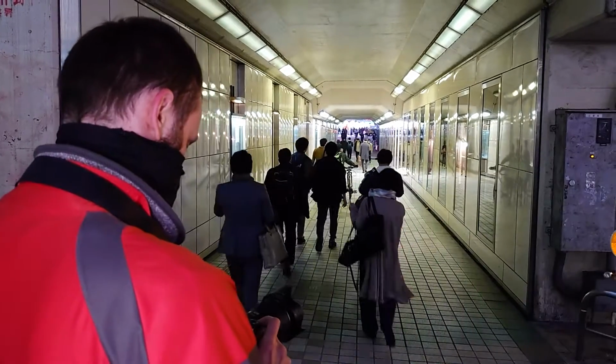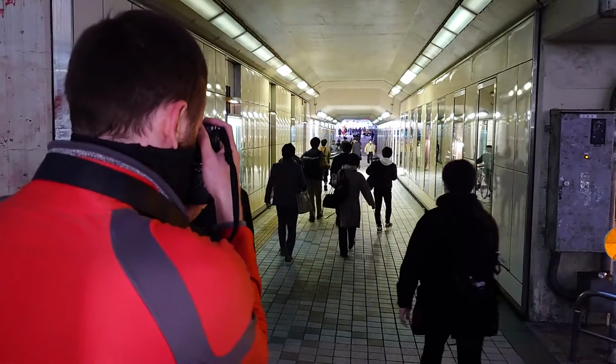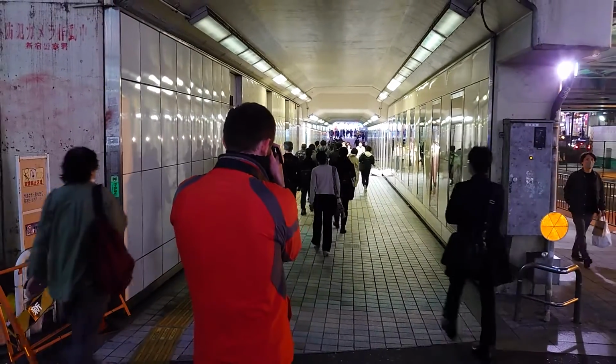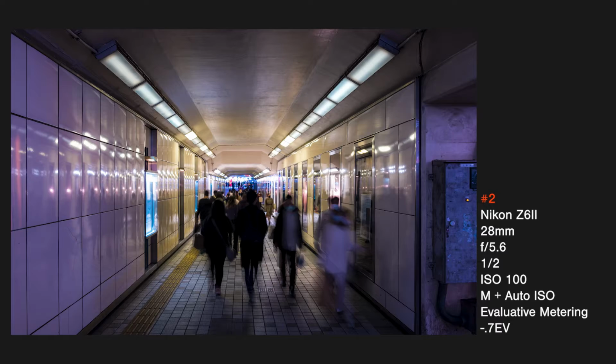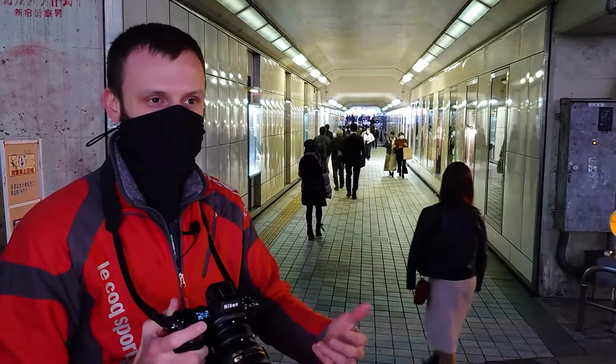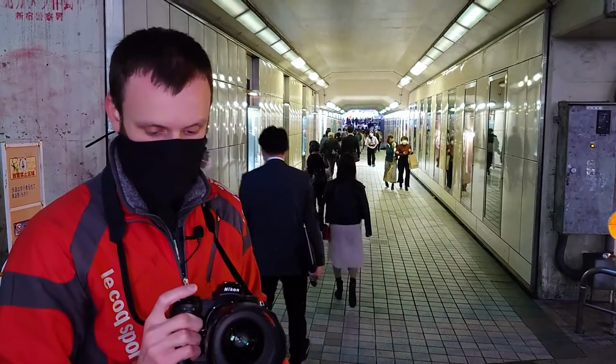Let's try a half of a second. I'm gonna get a good stance here. And there you go, tack sharp on a half second. So that's another thing that I was excited for. It's not a game changer for me. I don't need to be able to shoot at half a second handheld, but I just did and it looked pretty good.